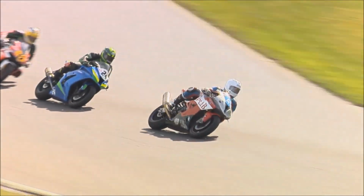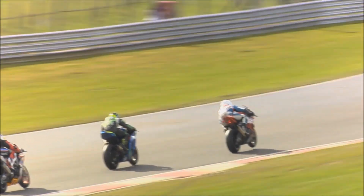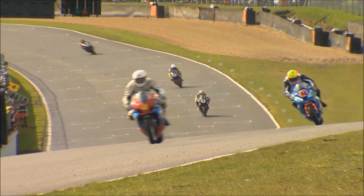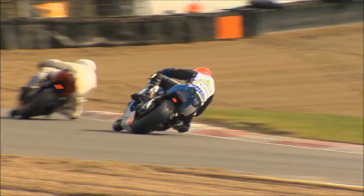I mean, Lee Williams set the fastest lap in the race yesterday, and it was really close to the lap record. It was a 47.5. So he was on it, there's no question about that, but traffic wasn't kind, and as I say, he just held back. He wasn't going to risk anything.